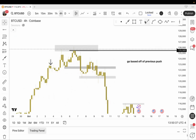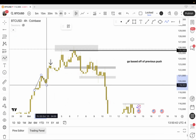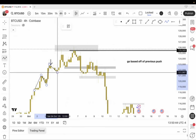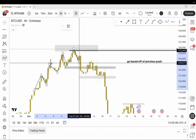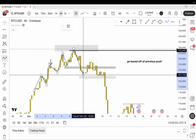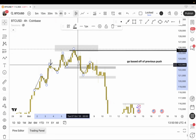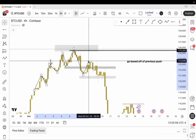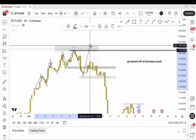pay attention. Higher high, higher low, higher high, higher low, higher high, higher low, higher high, broken. This is signs of a change. In order for us to say that price is going to go back bullish, it has to make a new higher high. Once again, I am okay with missing out on this higher high because then I have confirmation.